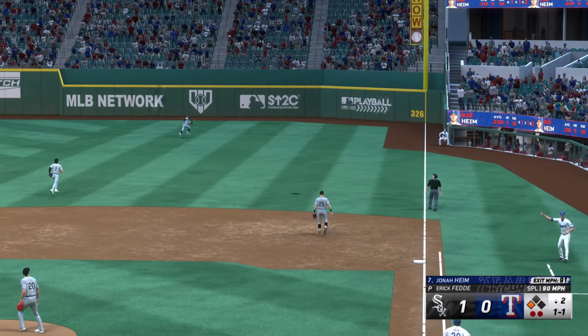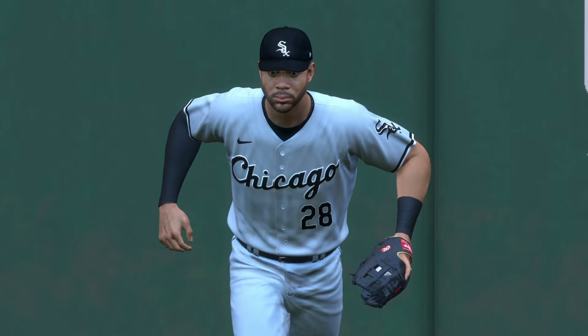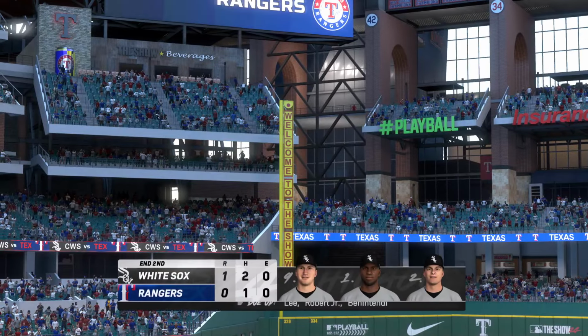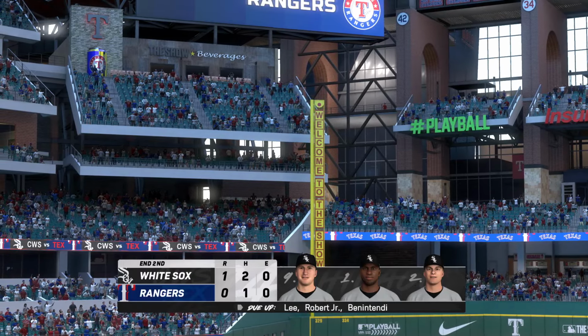Swing and a drive, deep right field. Pham on the move, heading back. Pulls it in on the warning track. No runs, 1 hit, a double, no errors, and 1 man left. We head on now to the top of the third. It's the White Sox 1 and the Rangers nothing.